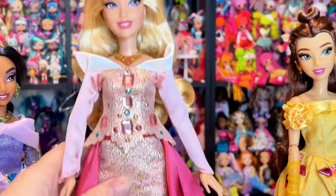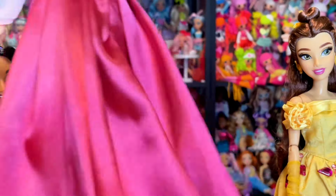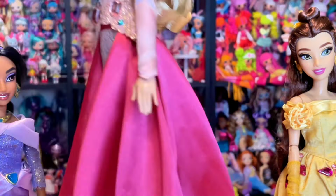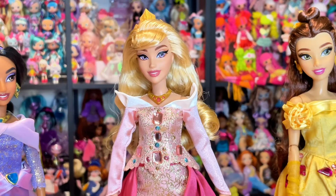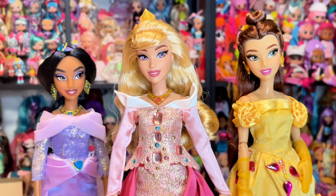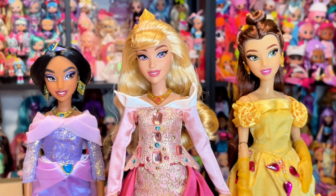Aurora stands out the most by far. I think she's probably the most popular one in this collection. I think her design turned out really cool, and it's just a fun twist on Aurora. And I really like Jasmine in purple, though. This is my first Jasmine in purple. I have one in indigo. I have two in indigo, but I don't have the purple.